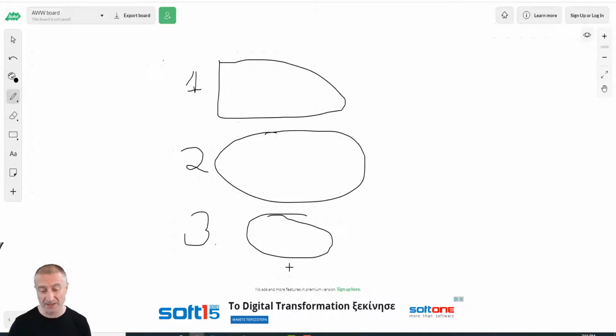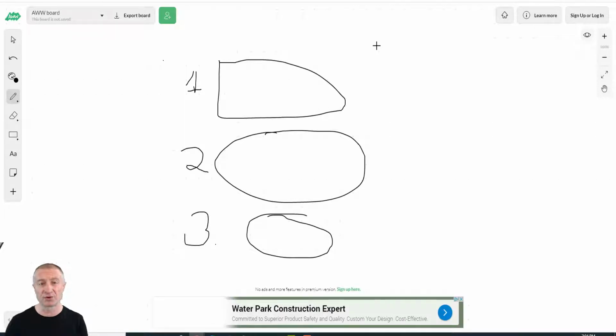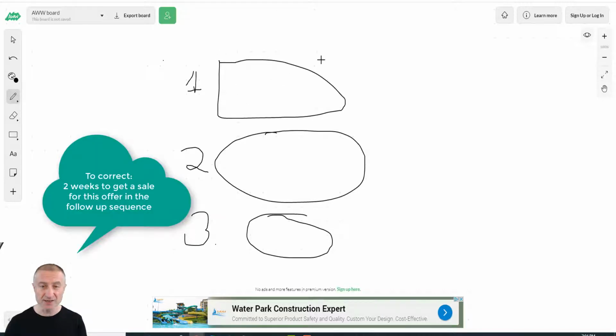Okay, so this is a great opportunity if you want to test what kind of offers will convert for you, because all the offers don't convert on the same people and so on. It totally depends on the traffic. So it's a great way to do it like this, okay? And that is exactly what I did here. And you see that it took me over 2 weeks actually to do a follow-up sequence.